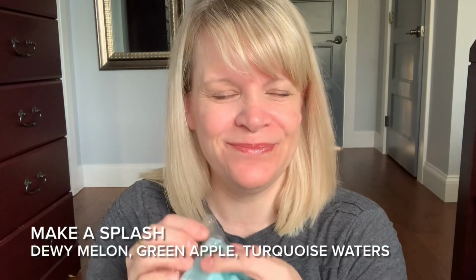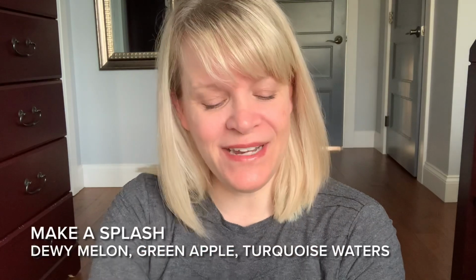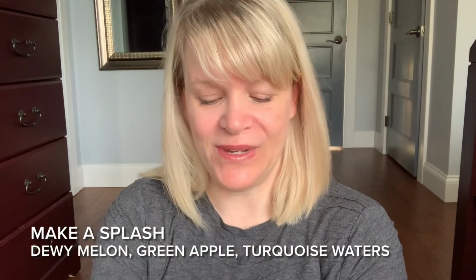The next scent is also a new release, and this one is in the fresh category, and it is Make a Splash. Now, when I warmed this in my bedroom, I just found it too strong. So when I put it in my open layout, it did much better. This one has scent notes of dewy melon, green apple, and turquoise waters. And you know what? It kind of doesn't even smell that strong here, but it really comes to life when you warm it. So yeah, the Make a Splash is very room filling. Did great in my open layout. I had no problem smelling it. Now I will say some of these ones that start out and go with a bang, they sometimes fade out a little bit faster, so keep that in mind.